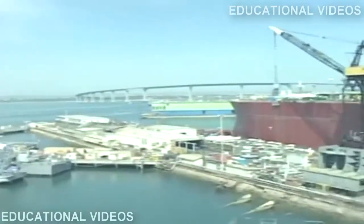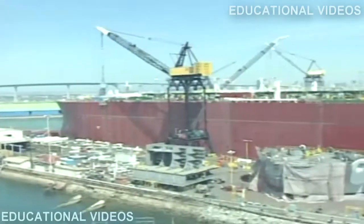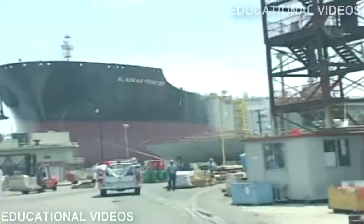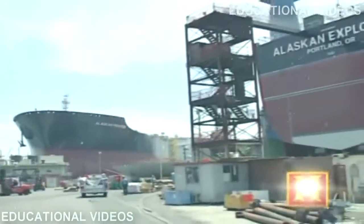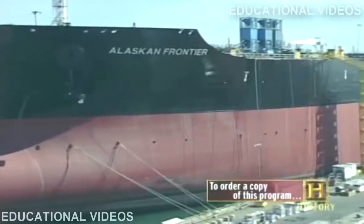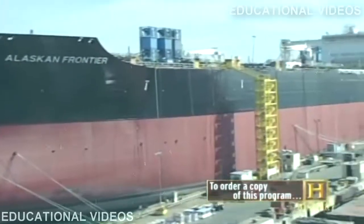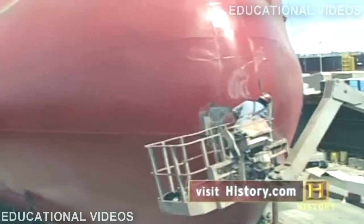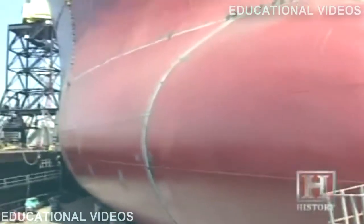At the National Steel and Shipbuilding Company in San Diego, California, BP is building 4 new Alaskan oil tankers to meet the OPA 90 deadline of 2015. At 185,000 deadweight tons, each ship consists of 34,000 tons of steel and requires 106,000 gallons of paint.